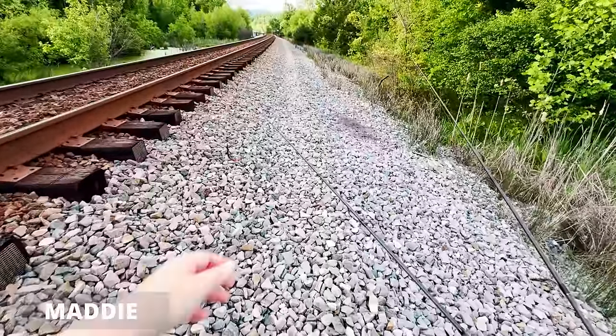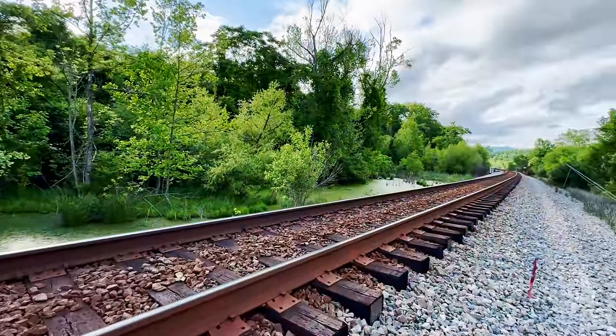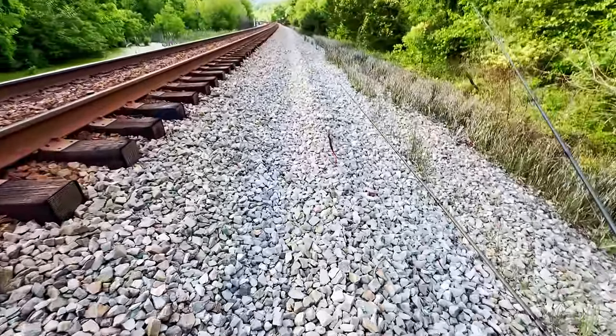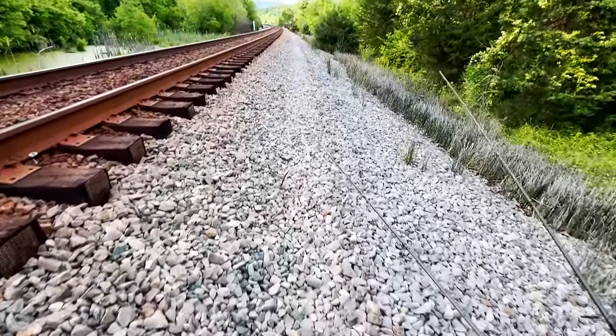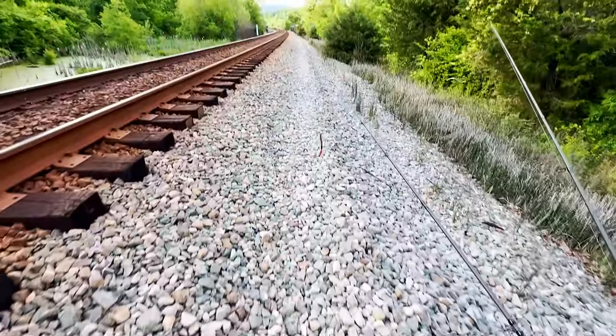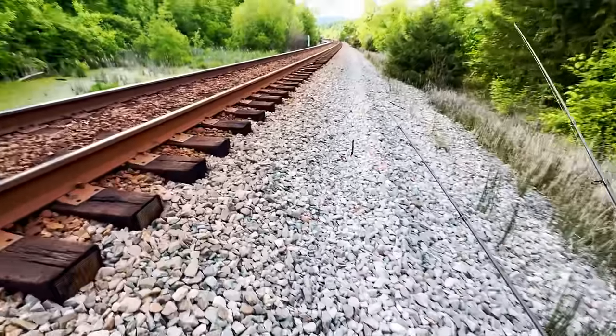On our own again. It's a swamp on the other side. Pay attention. I'm gonna have to catch you guys when I get across here. There's one sketchy spot on the way to this next spot.